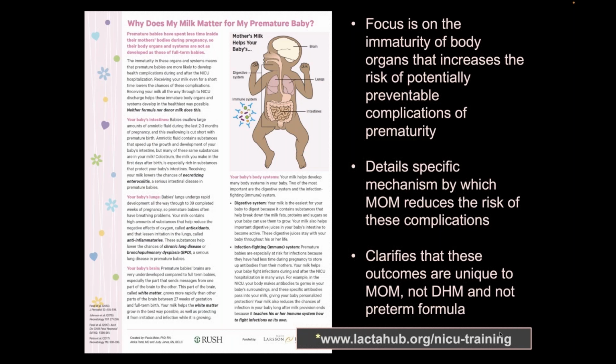But this one I think is especially interesting because it does take into consideration all of the different things I just mentioned. The focus isn't so much on milk as a food, but on the immaturity of the infant's body organs that increase the risk of potentially preventable complications of prematurity. It details which specific components of the milk reduce the risk of these complications, and clarifies that only mother's own milk, not donor milk and not formula, can stimulate these different developmental processes for the baby.